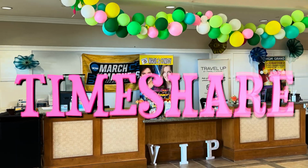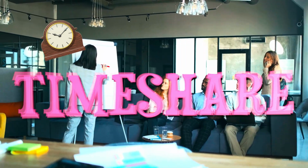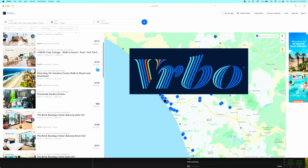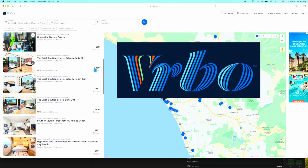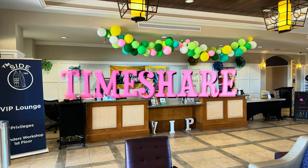I don't know. I need to mention that this hotel is a timeshare resort, so you will get some timeshare pressure. We rented this room from Vrbo, so we rented directly from the owner. So we didn't get the full timeshare treatment, but they still tried.